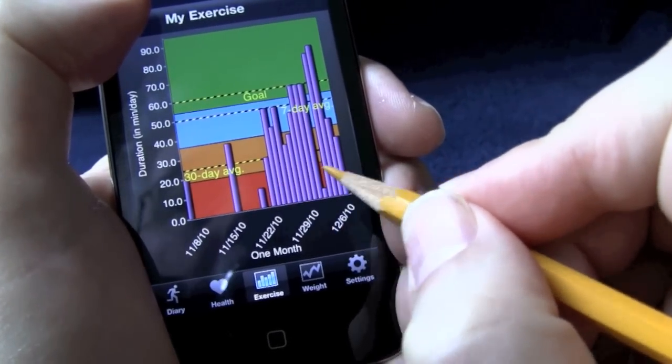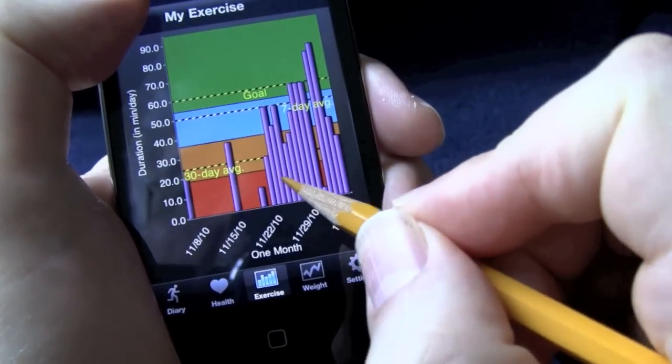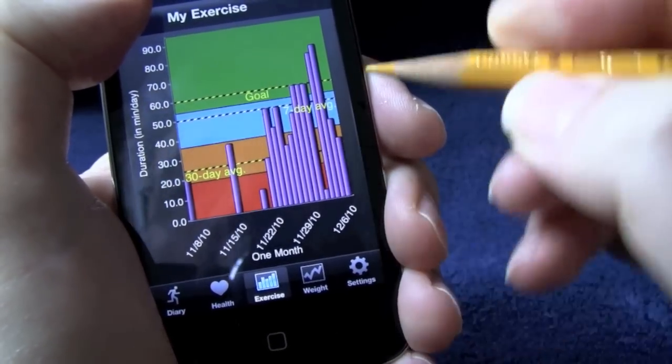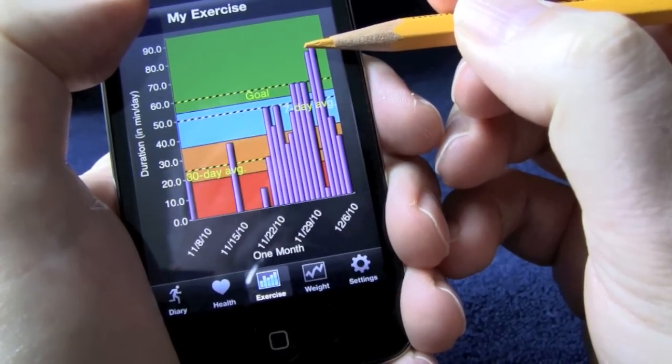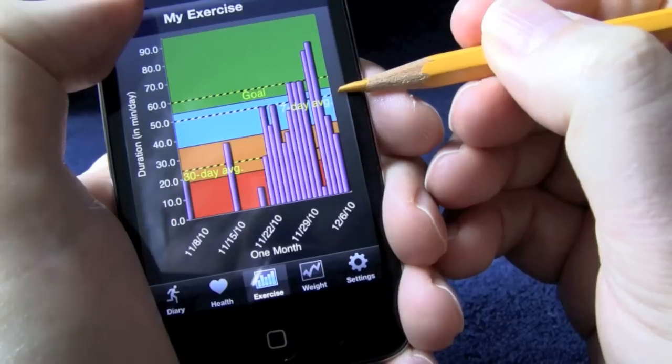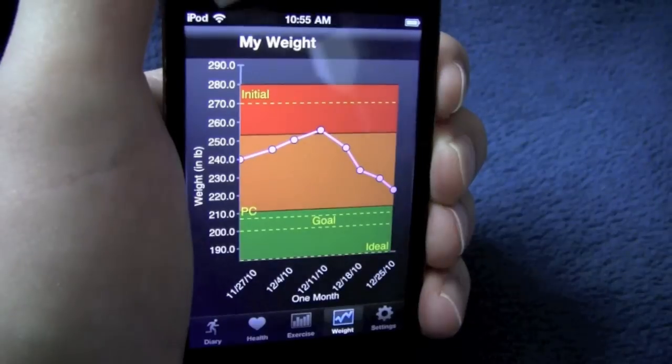So in the following 2 weeks, you improved the frequency of your exercise, so the bars are close together. And when you did exercise, you exercised long enough to reach your goals. So the average for the past 7 days was about 50 minutes a day, which is not bad.